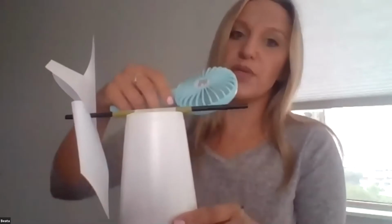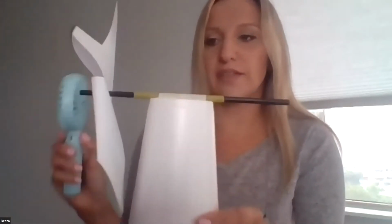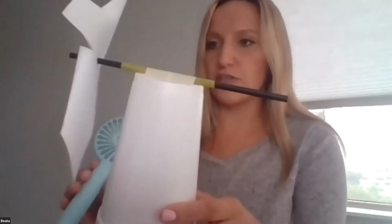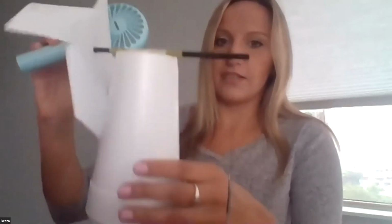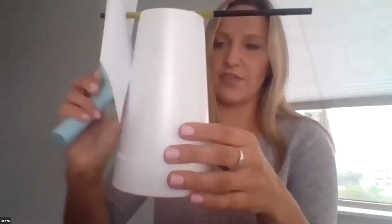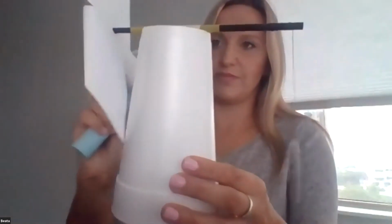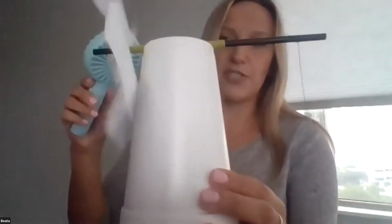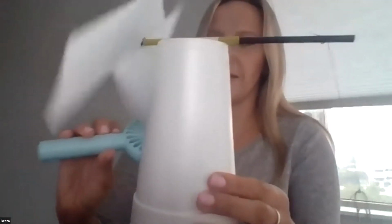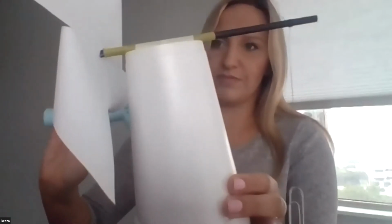What you're going to see here is if I put the wind in one direction, it's going to spin the paper clip upwards. If I spin it this way, it's going to bring it the opposite way. Let's turn this to the highest setting. If you guys are able to see. And if I keep going, it just wants to rotate this way. So maybe let's try it this way. All right, hold on.